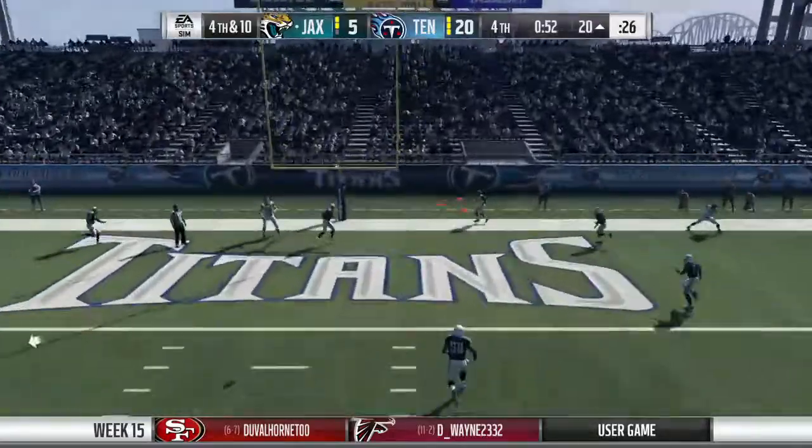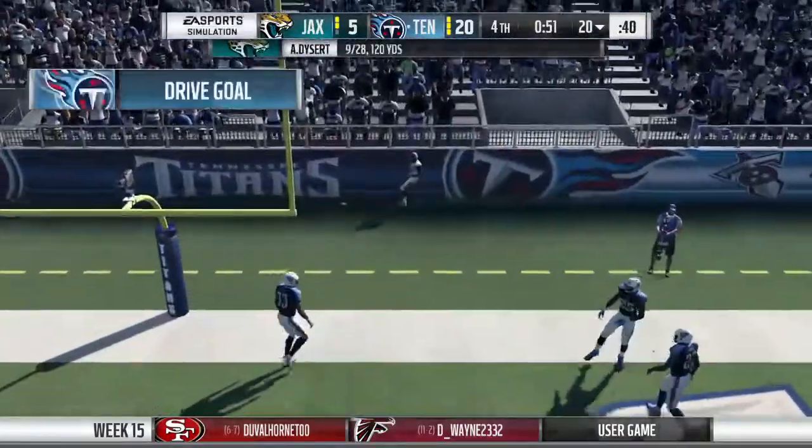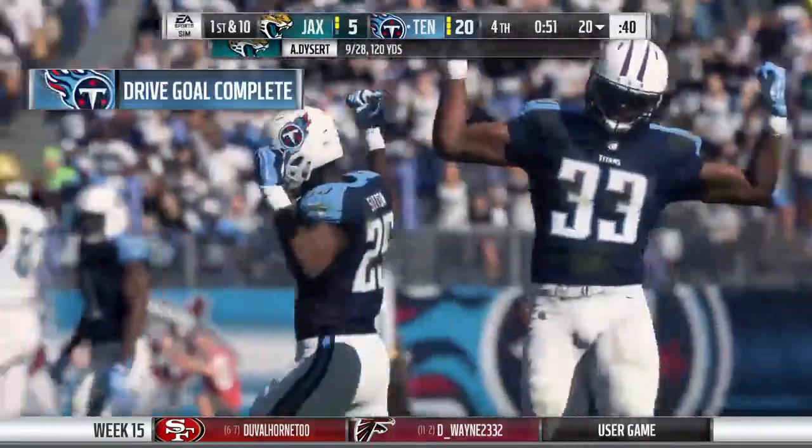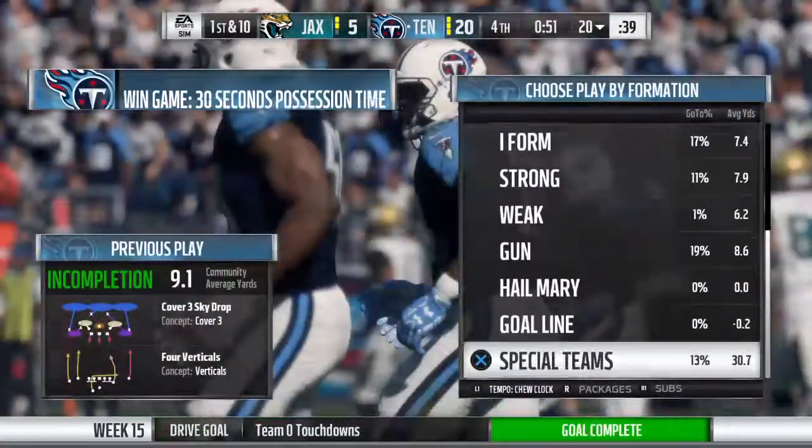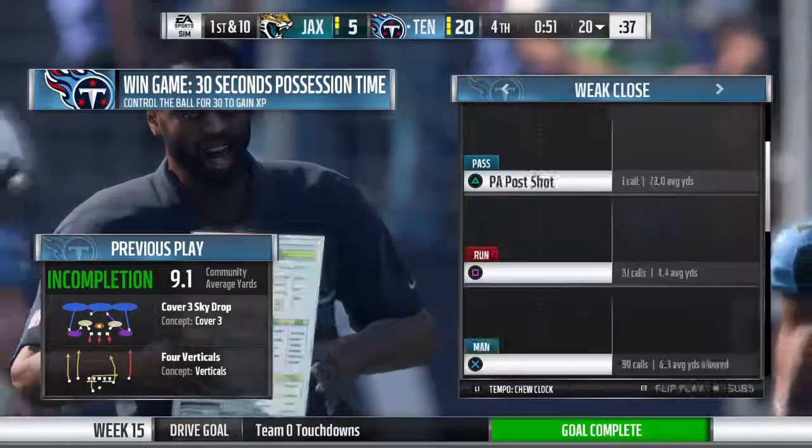Now a desperation throw deep downfield. And this is going to be incomplete. They had to go for it with such little time remaining. And that'll be just about all she wrote for this one.